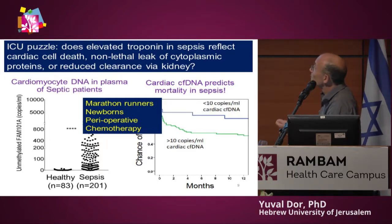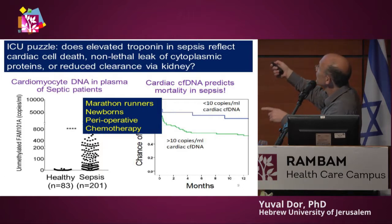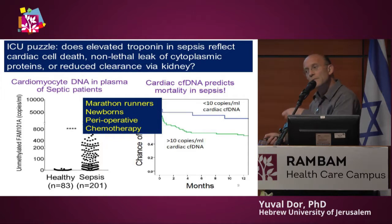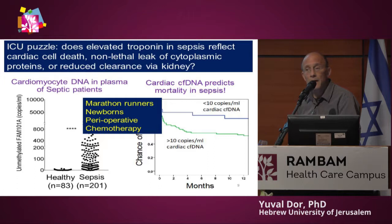And what was most striking, I think, is that if you score the patients by the amount of cardiac cell-free DNA that you find in plasma, this is a pretty good predictor of who's going to die within 3 months. Which, retrospectively, the anesthesiologist that collaborates with us says, well, if the engine fails, no surprise that the patients will die. But that's a good predictor. We're now moving on to other directions.